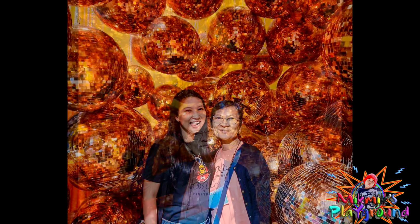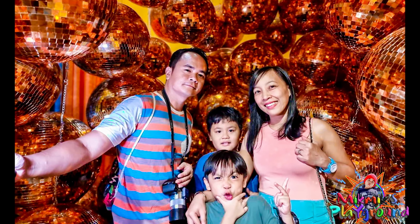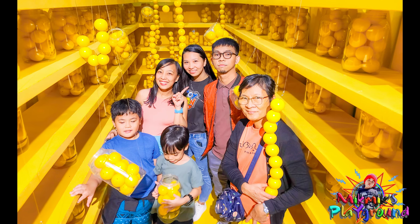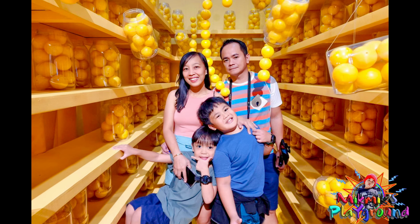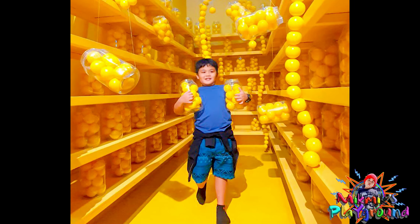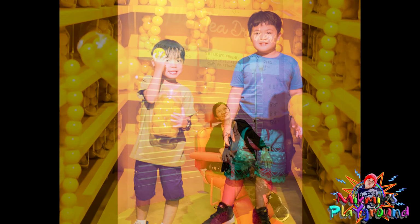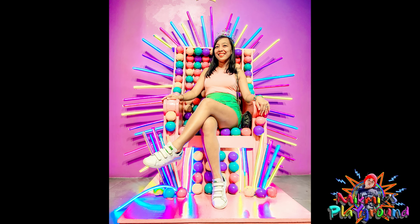Then there is this big mirror balls corner. Then this yellow corner. Then they have a candy throne and a milk throne.